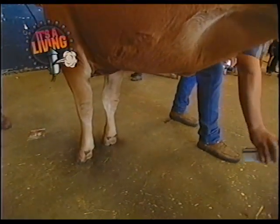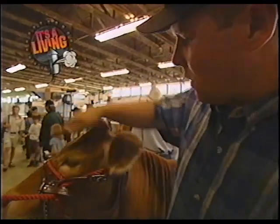If you think that's a particularly good-looking cow, you are right. It's had a complete makeover. She's a very feminine-made female.